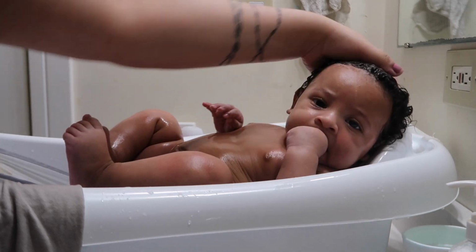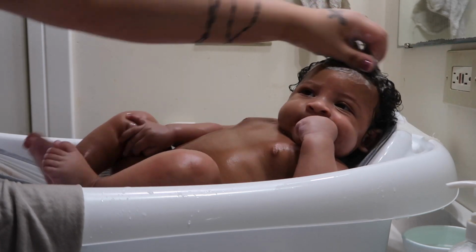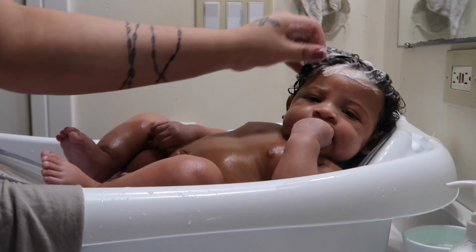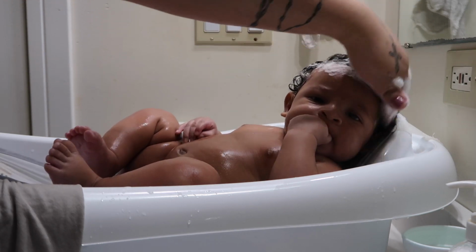So I'll make sure he doesn't have this much left, because trust me, in a few hours this hair is going to be really oily again.